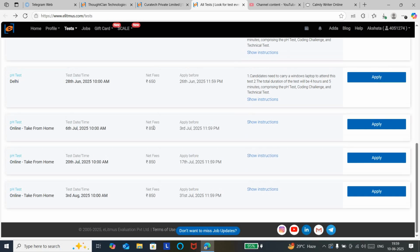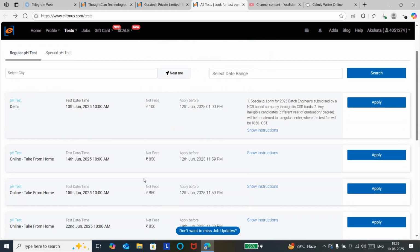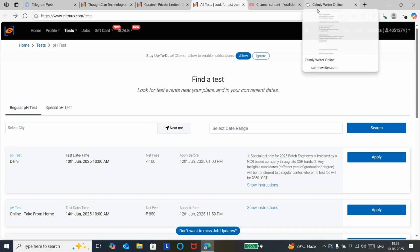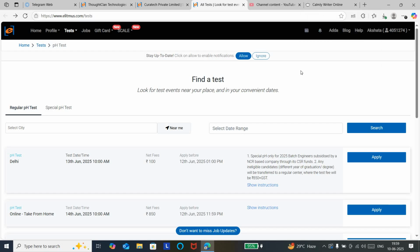You can choose whichever test you feel you can take up. You can register for that and take up the e-litmus test. While applying for these companies, you need to mention the PH test. Based on that, they are going to shortlist you and invite you for the next rounds.